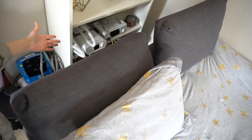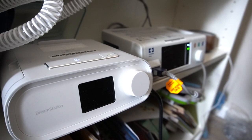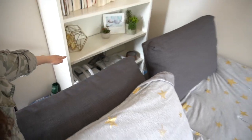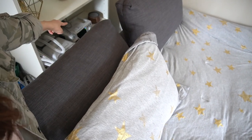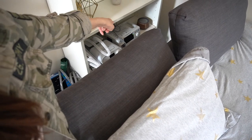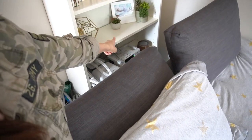So it's behind this bed. This is her bookshelf, guys. And what I do, I keep her CPAP, her pulse ox, and her sound machine here on this bottom shelf. So you can't really see it from over here. But yeah, we need to keep these here because she uses them every night. She uses these two every night. That one we barely use because we don't really like it. If you guys have any suggestions, let me know for a good sound machine.